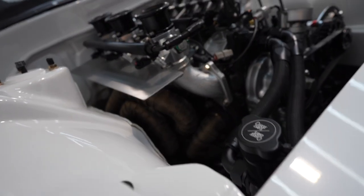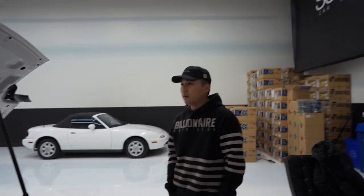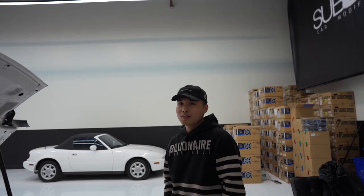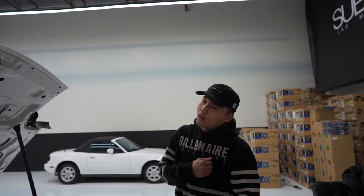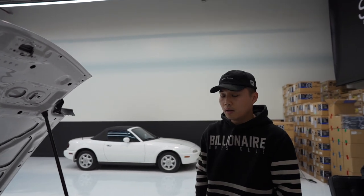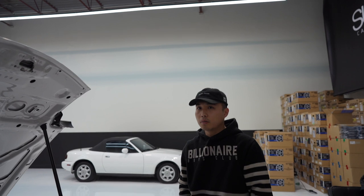Wow. How long did it take you to do this, Yifan? This one probably around 3 months. Are you sure? Not 3 years? 3 months. The car was sitting there for quite a while after the shaving and the paint work. From start to finish, about 2.5 to 3 months, including dyno and everything.